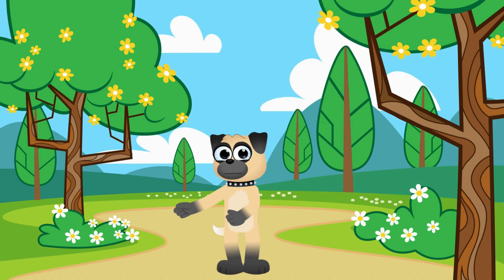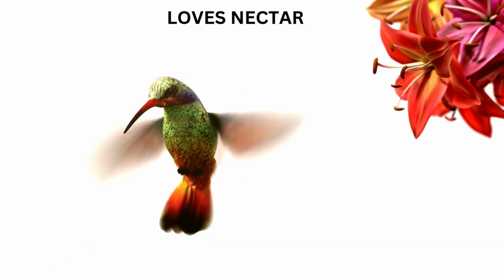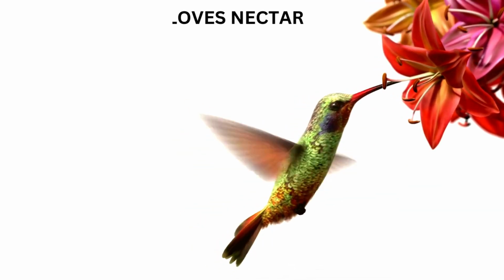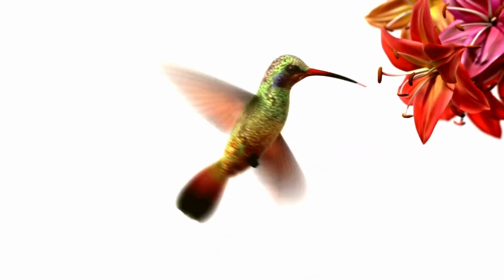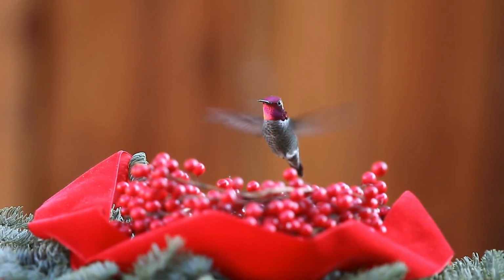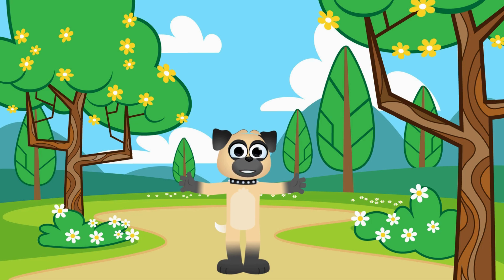Pretty cool, huh? Now, I bet you're wondering, what do these speedy little birds eat? Well, hummingbirds love nectar. They zoom from flower to flower, sipping the sweet, sugary juice inside. Think of it like a dog eating a tasty treat, except way healthier. And if nectar wasn't enough, they also munch on tiny bugs like ants, gnats, and even spiders. Yikes! Good thing they're not eating any dog treats, or I'd be in trouble.